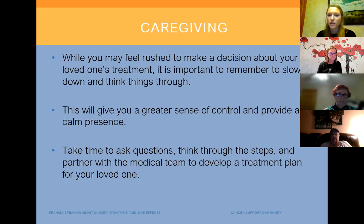Caregiving. While you may feel rushed to make a decision about your loved one's treatment, it's important to remember to slow down and think things through. This will give you a greater sense of control and provide a calm presence. Take time to ask questions, think through the steps, and partner with the medical team to develop a treatment plan for your loved one.